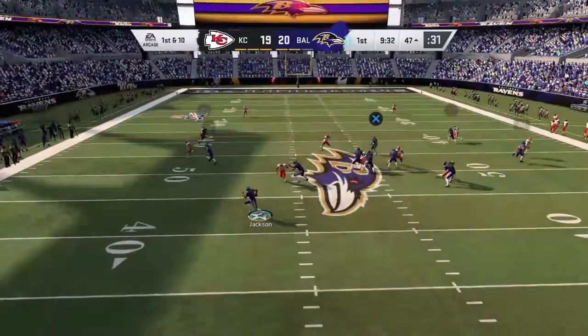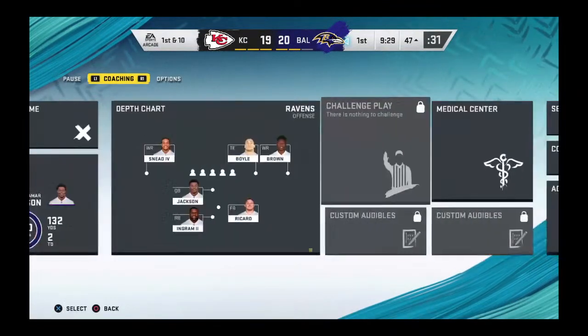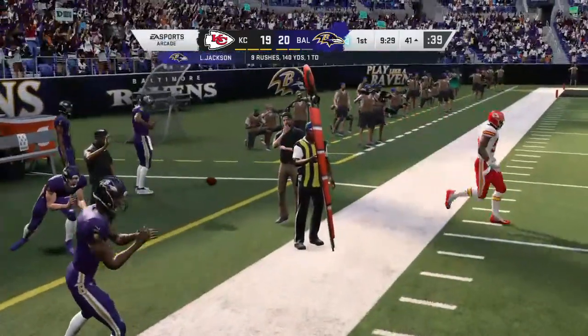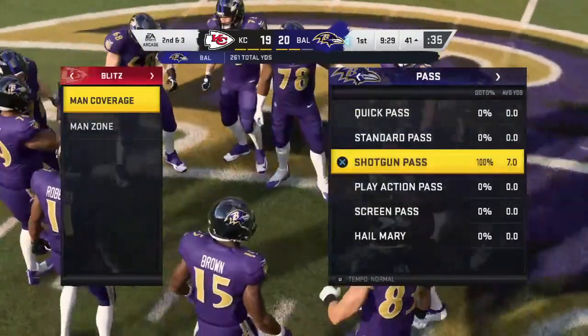They'll throw on first down with Jackson. Steps away to his left. And he's got this down a yard or two shy of the 40 before he's out of bounds. Nice work to get 7 out of that, and it's second down.